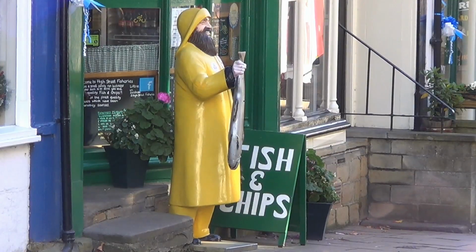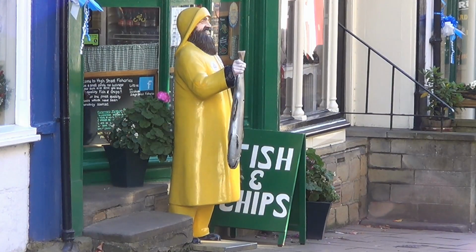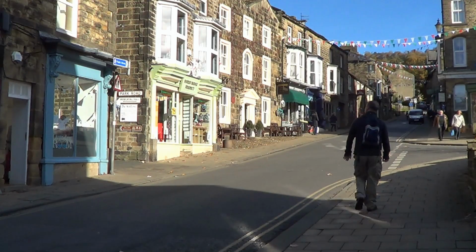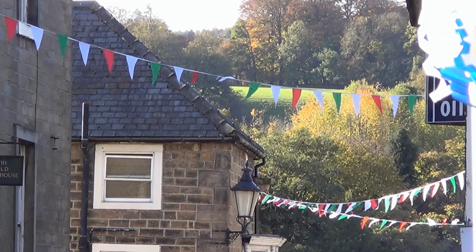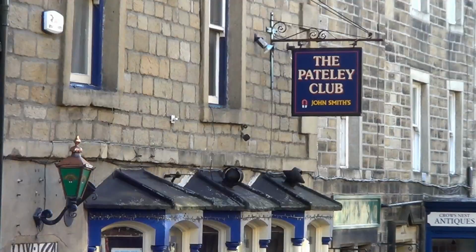I walked up the High Street to look at its many quaint local shops and tea rooms, which are very welcoming to visitors. Pateley Bridge offers plenty of accommodation, from small cottages to hotels, as well as plenty of places to eat, where local cuisine and delicacies can be experienced.